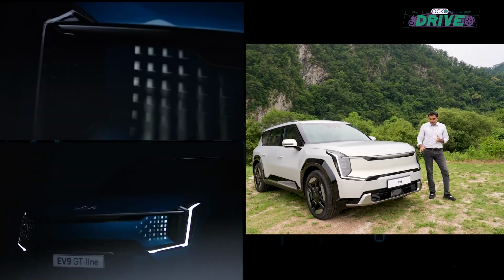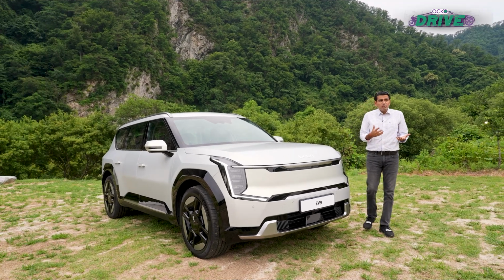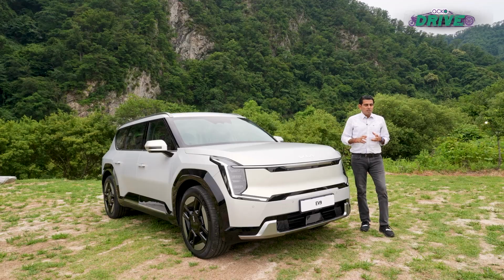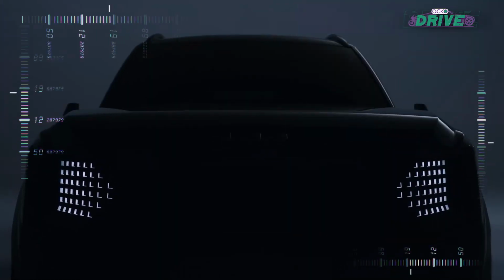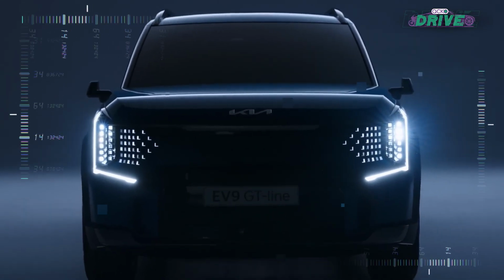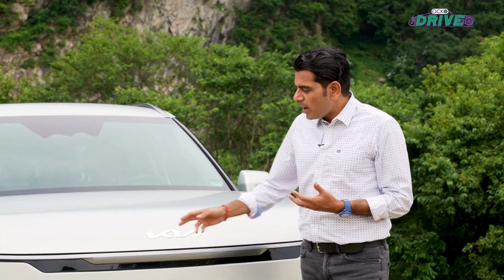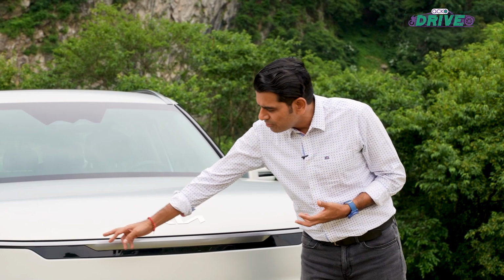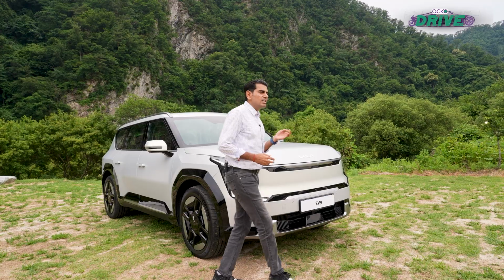So you see a few things that you're familiar with, the star map kind of pattern in the DRLs, but it's all very vertical now. It's not spread out across the face. You do have the option of a digital tiger nose, which is where you also get digital lighting embedded into the front face. That's optional, and you can have different customized patterns for that as well. Big Kia logo and that new digital tiger nose I was referring to, well, that's kind of the interpretation of that. Again, you saw the first iteration of it on the EV6.